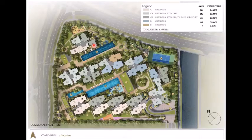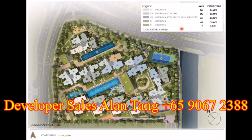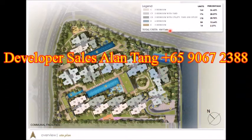So the 3 bedroom total is 164. This one contributes 26% of the whole development. 3 bedroom with yard is 176, which is around 28%. 3 bedroom with utility and yard and study is around 28%. 4 bedroom is 13%, and 5 bedders is around 2.27%. So in total there are 616 units.